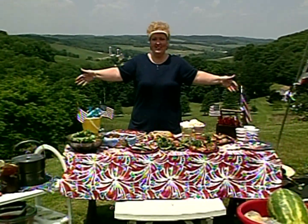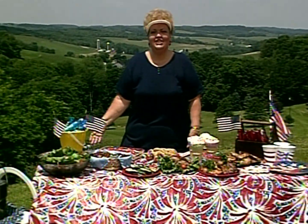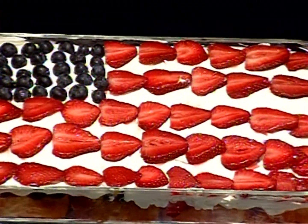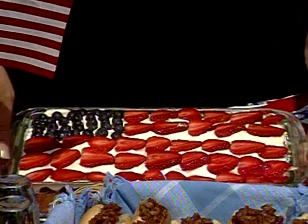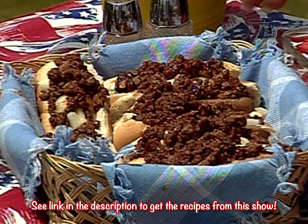Here is our 4th of July Independence Day picnic table. And as you can see, it is loaded with a lot of goodies. Let me show you first the finished product of our flag cake. Isn't that nice? And so easy, so simple, even the kids could help out. Here are the chili dogs. Don't they look good? I'm telling you, tasty.